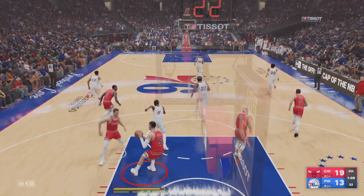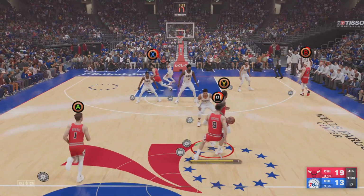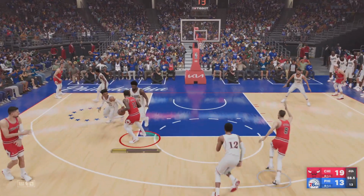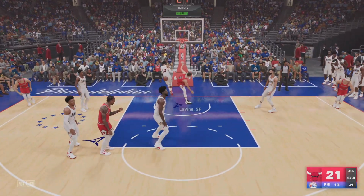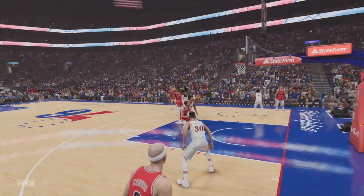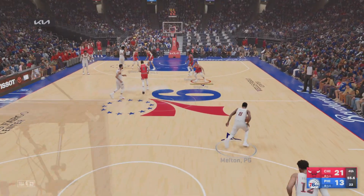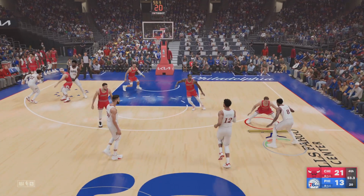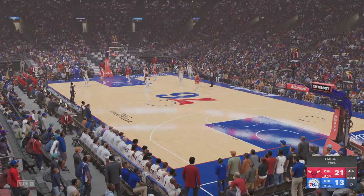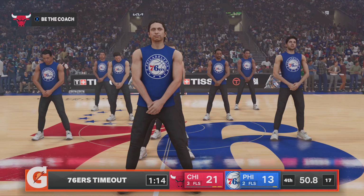Vucevic with some nice D. You know, sometimes making it difficult for him to finish at the rim is all you can ask for from the defense. DeRozan against Embiid. And Levine throws it down. You have to love how persistent Levine is inside, enduring the contact and finding his shot. The 76ers have gotten just 1 shot to fall out of 3 attempts in the 4th. And the 76ers call time here. They're down by 8. 50 seconds left to play in the 4th.